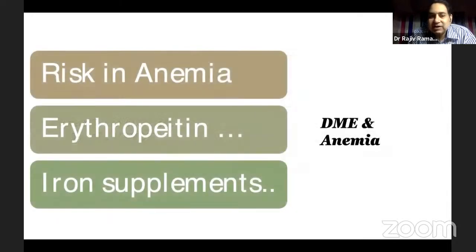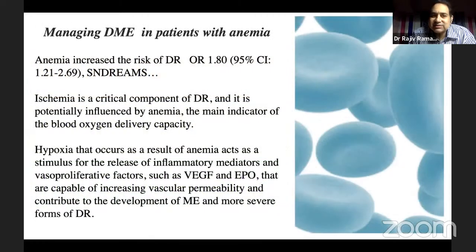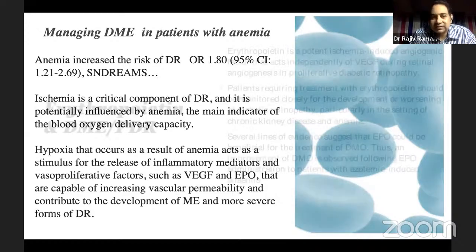Coming to anemia, yes, anemia again is something we found to be a very high risk. It's an independent risk factor for retinopathy. And we know when there is anemia, there is ischemia and hypoxia. Again, VEGF and all these factors play a role there. It probably may worsen macular edema or PDR.